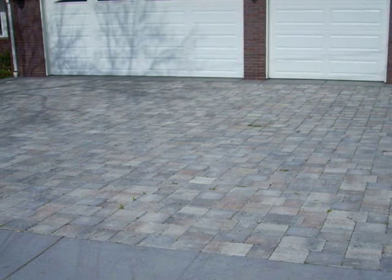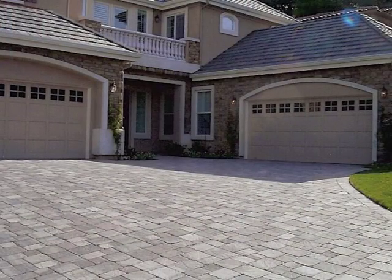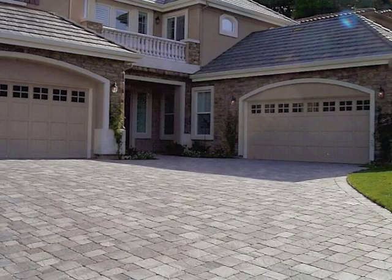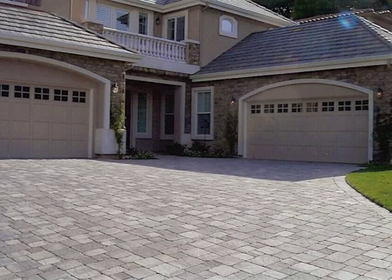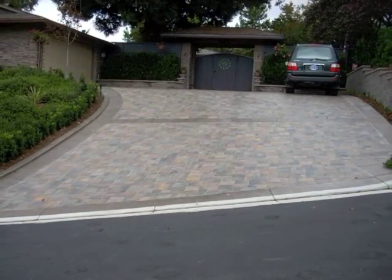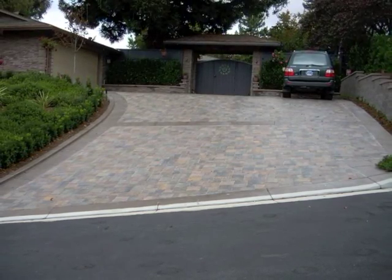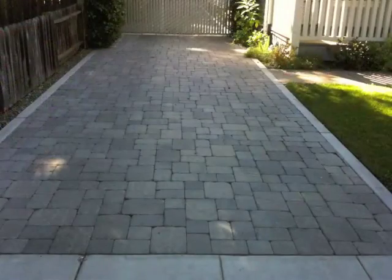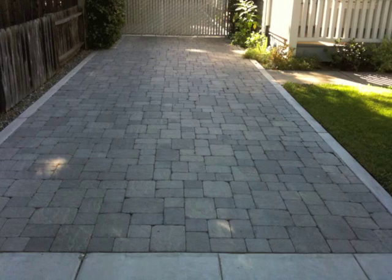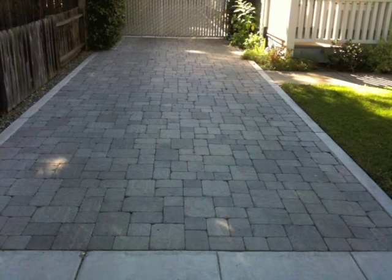I just want to share with you some of the things we've figured out using these over the years as a design element. One of the big benefits of pavers is that there are so many color, texture, and pattern options. They really give you a lot of variety in a way that concrete poured in place could never do. You're seeing some examples here, and there's something for every taste, really.